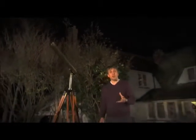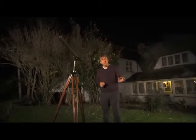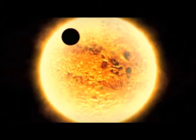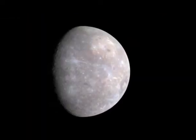Have you ever seen Mercury? It's the most elusive of the bright planets because it stays so close to the Sun. It does sometimes pop up in the evening sky, but this month it's a morning object. Mercury is the planet nearest the Sun, and it's a world of extreme temperatures. It's the smallest of the major planets, and it has the oldest surface.